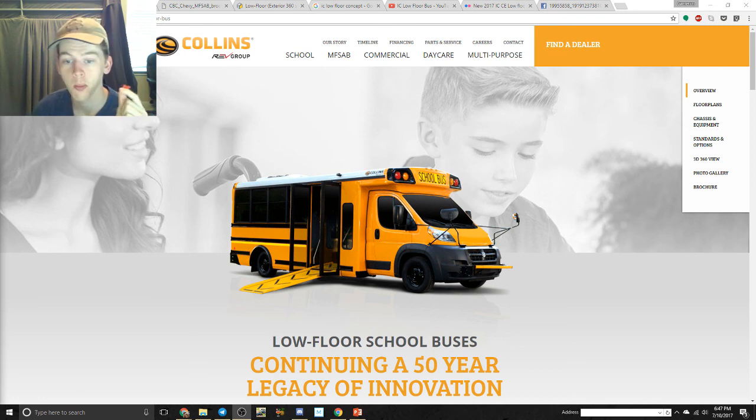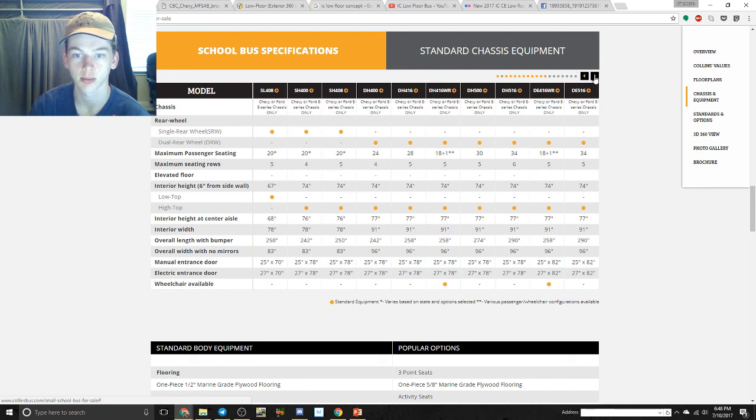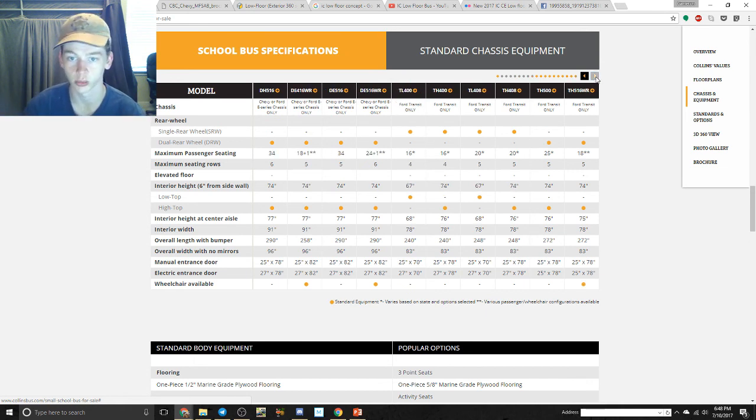This thing won't be taken off soon. Collins already has, let's see, they already have 1, 2, 3, 4, 5, 6, 7, 8, 9. Crap, where did I cut off at? 10, 11, 12, 13, 14, 15, 16, 17. That's 18 different school buses that people can choose from. That's a little too much. Plus, I don't think Dodge is probably the right company to be brought back. Their last disaster was not that great.